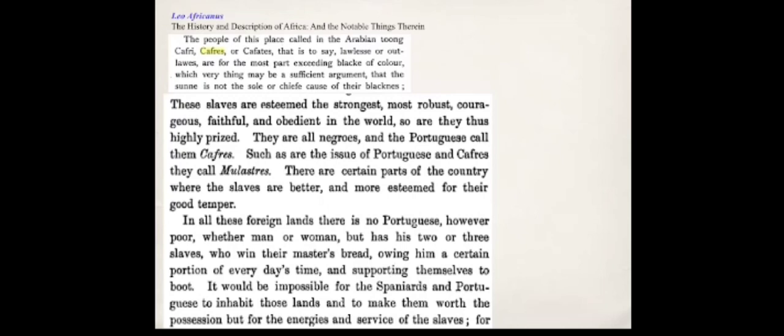And if we read the little section below it, it says, "These slaves are esteemed the strongest, most robust, courageous, faithful, and obedient in the world. And so are they thus highly prized." It says, "They are all Negroes." You see that? They are all Negroes. And the Portuguese call them Kafirs, which, according to the reference above it, means lawless. You get it? Lawless, which meant that they were Christians, by the way. All right, so let's keep reading.